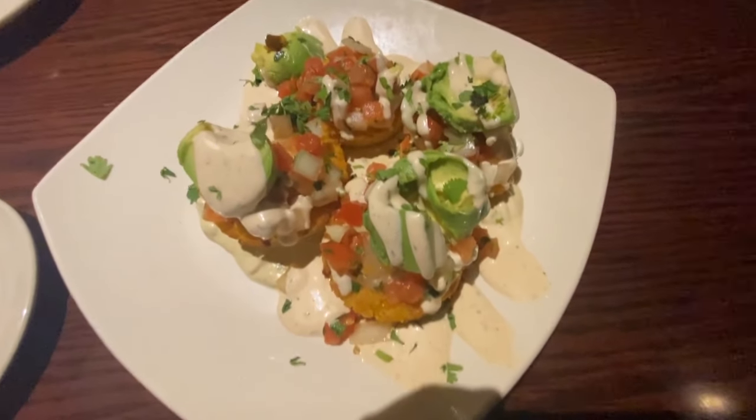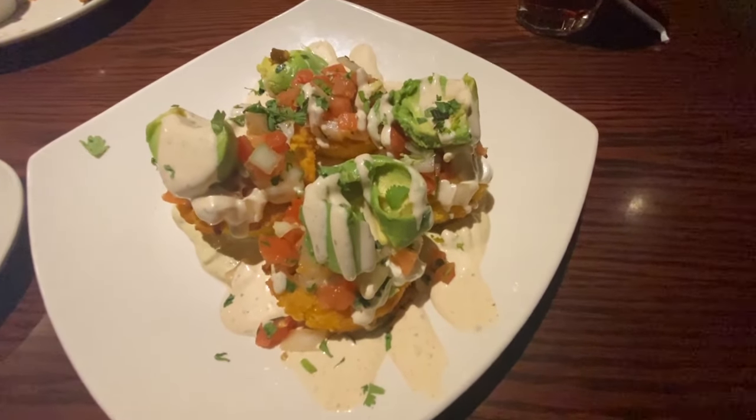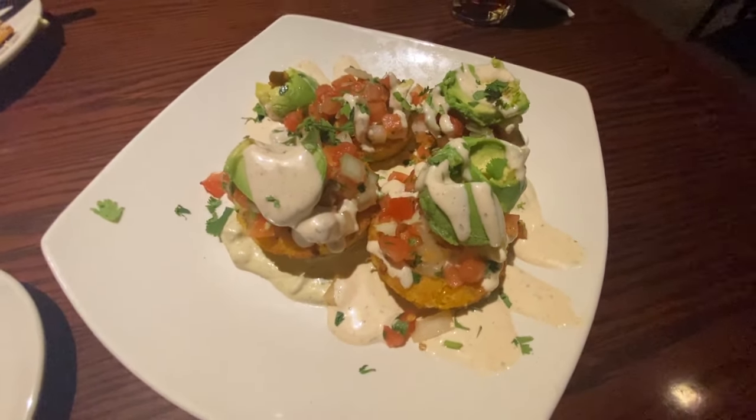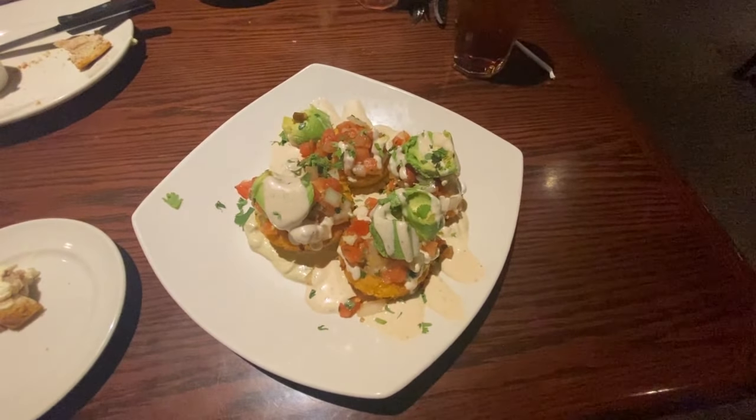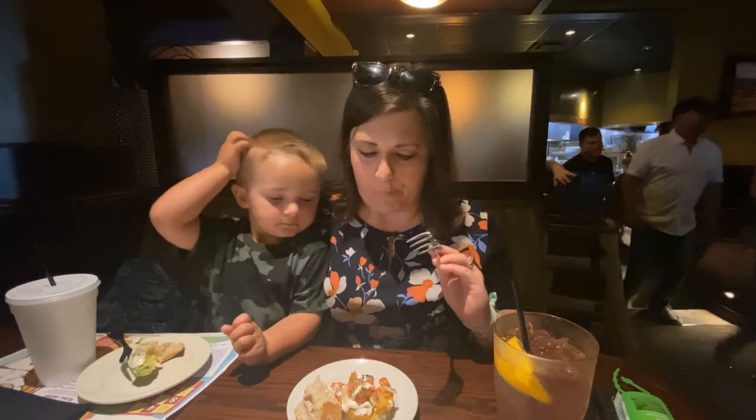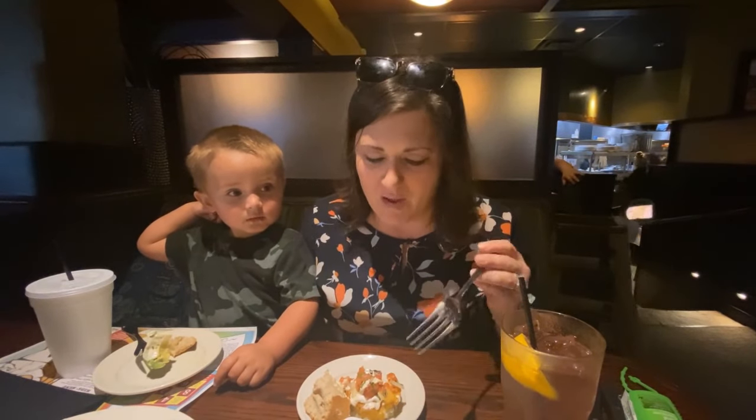And here are those sweet corn tamale cakes. We can't wait to dive into these. They look so colorful and so good. Jennifer is trying the tamale cake. It is so good. We've had these before, and this is one of our favorite appetizers here, so we like to get it pretty much every time. The avocado is perfectly ripe, and it's got just enough spice, kind of a sour cream sauce, and the pico is fresh, and then you've got the sweet corn tamale cake, so good.